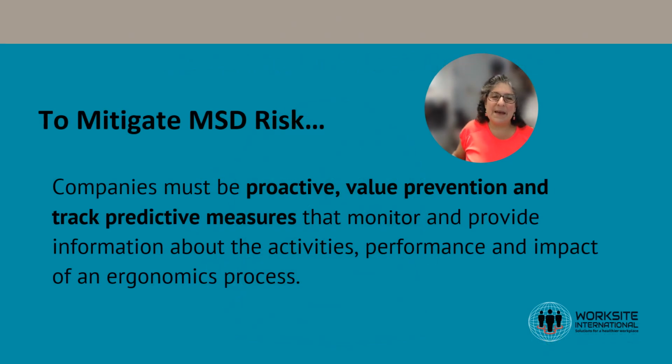To mitigate MSD risks, companies must be proactive, value prevention, employee well-being, and track predictive measures, otherwise known as leading indicators, that monitor and provide information about the activities, impact, and performance of an ergonomics process.